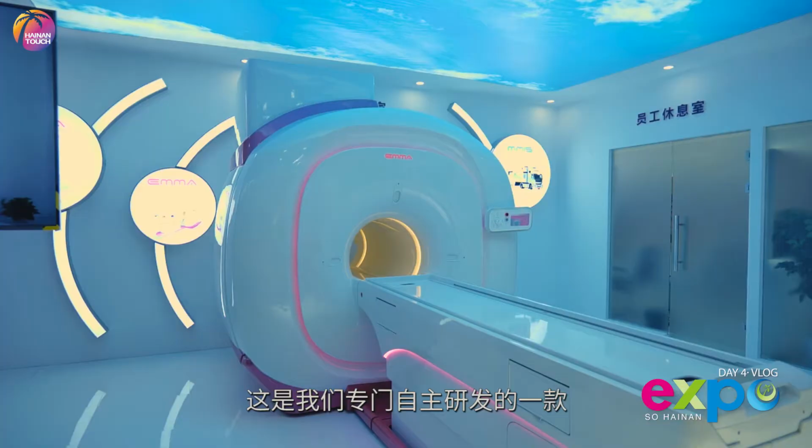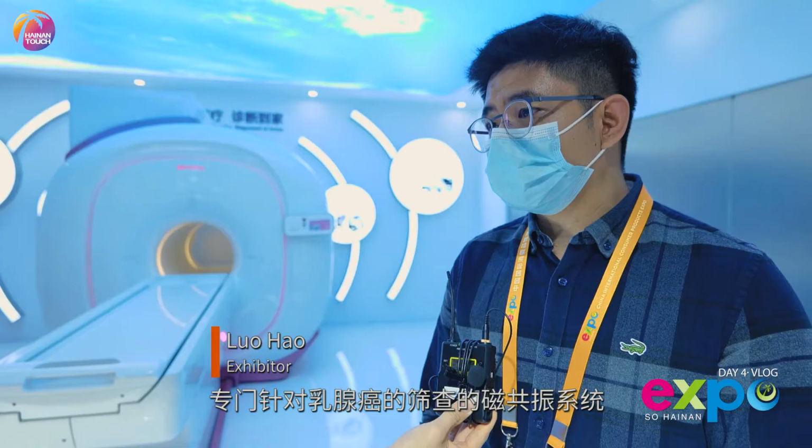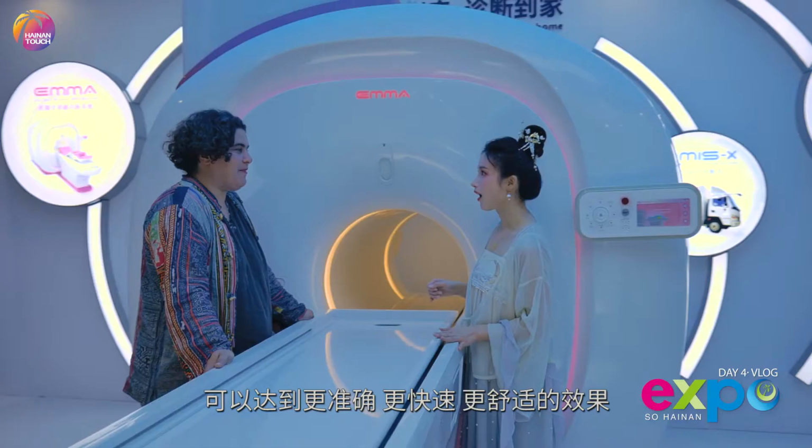This is various kinds of modern medical technology. There have been a lot of improvements in the past few years. It's the same for women? Yes, and that's why we have Mr. Luo here today to explain to us what his company offers that's specifically for women's medical technology. This is our company's own company.